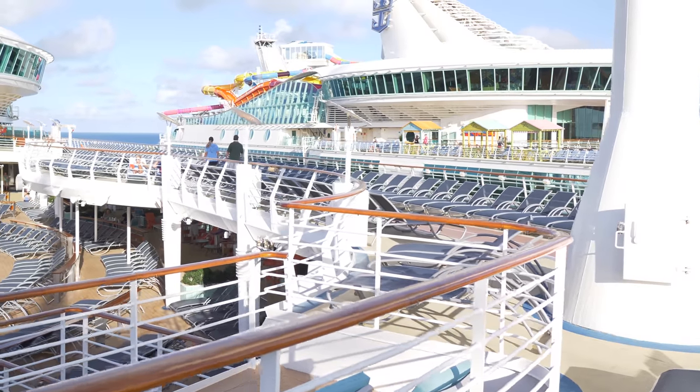As you can see, we are back outside on Deck 12. Right outside the spa and fitness center, you will find the jogging track. So come get your jog on. There's also a ton of seating on this deck. I mean, sun deck, gotta get your sun on.